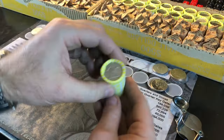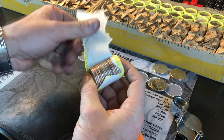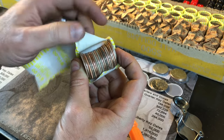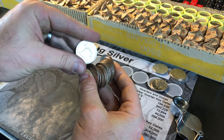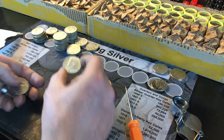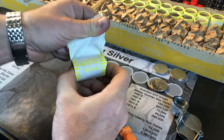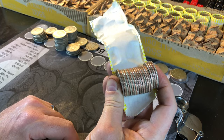Roll number 31 has a Ben Franklin ender on it. So we know there's at least one 90%er in there. Can there be more? Look at this. 1, 2, 3. Unbelievable. Let's get that ender out. A 1963 Denver, Ben Franklin. A 1964 Kennedy. And another 1964 Kennedy. Roll number 32. And yet more silver. There's 3 right there. And those have got to all be 90s again.